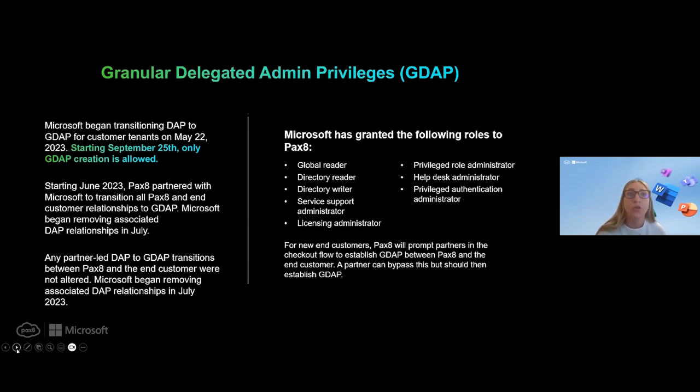So know that today, if you are still creating DAPP relationships for your customers, Microsoft is in the process of moving those DAPP relationships to GDAP and leaving those DAPPs on for 30 days. They've been in this process for the past couple of months, but starting September 25th, only GDAP creation is allowed. So that will be enforced in the Pax8 platform between Pax8 and the end customer, and then it'll also be enforced between you and the end customer in your Partner Center.